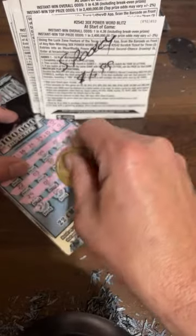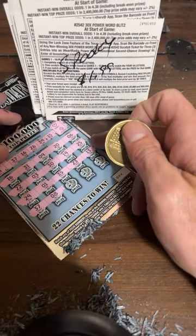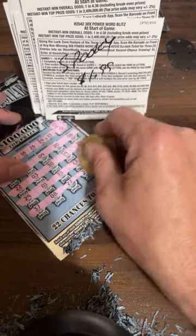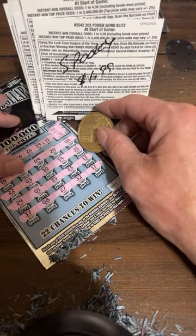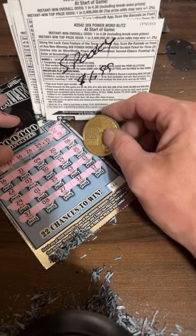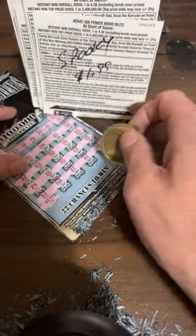37-16. Here we go. 37-16. Bam! 37. Ching, ching. We got a 37. Looking for a 26-39. Not seeing them. Number 15. $5 winner on the 37.